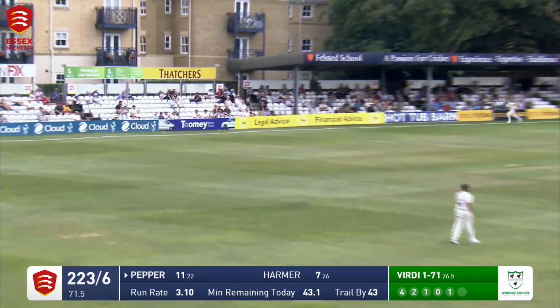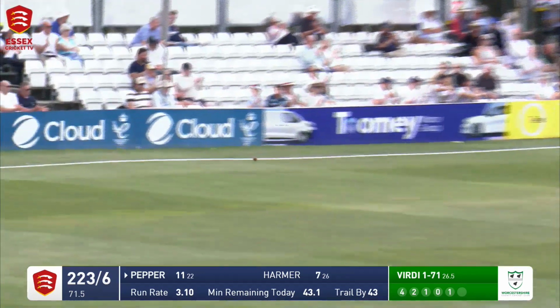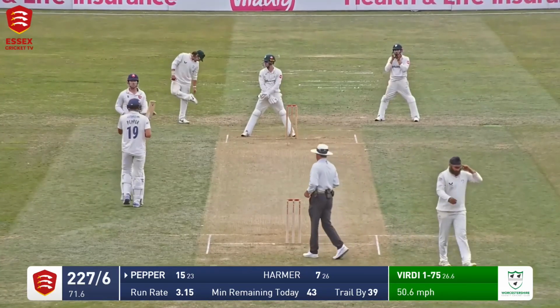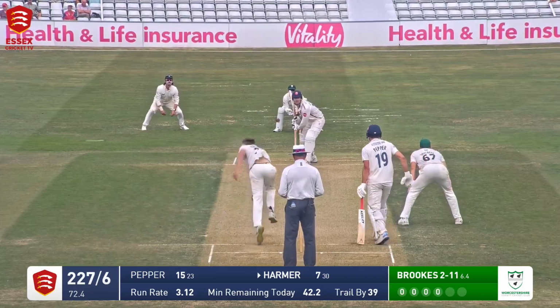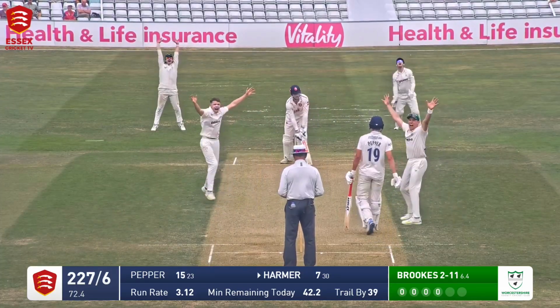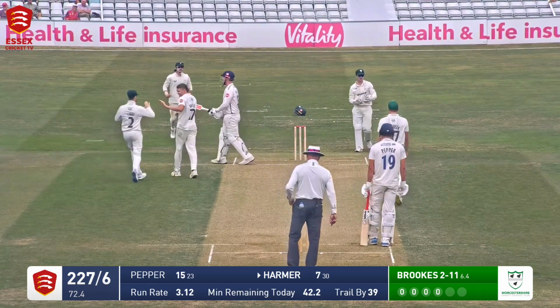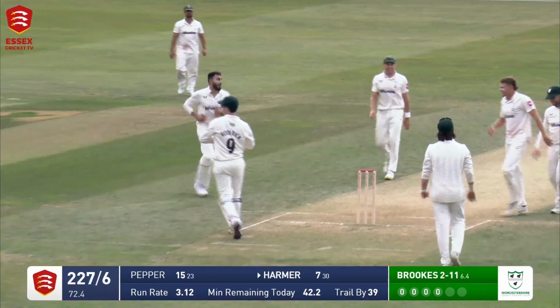Goes out onto the offside, and he will collect 4 runs, with the Essex faithful applauding that shot. Just break off as Brooks bowls again down the leg side, and there's an appeal, and he's gone. It's what we call a strangle.